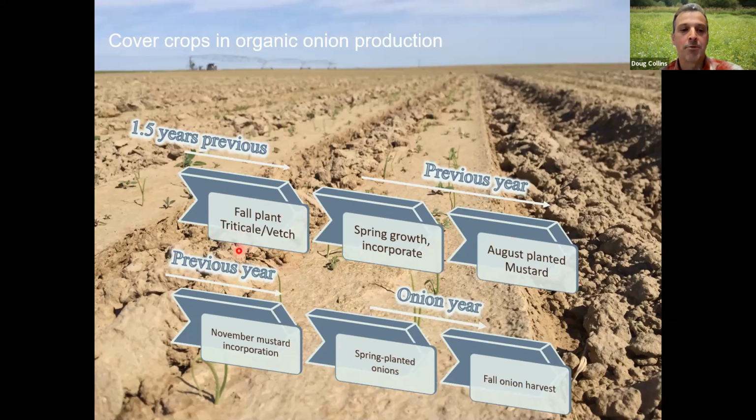There would be a fall planting of triticale vetch. And then it's going to do a lot of growing in the following spring. It's going to be irrigated, and then it's going to be incorporated. And I'll talk more about that in a minute. And then following that, there would be another cover crop planted, usually mustard. And then that's incorporated in around November. And then the next spring, onions are planted. So in these organic systems, a lot of cover cropping is done previous to the onion planting.